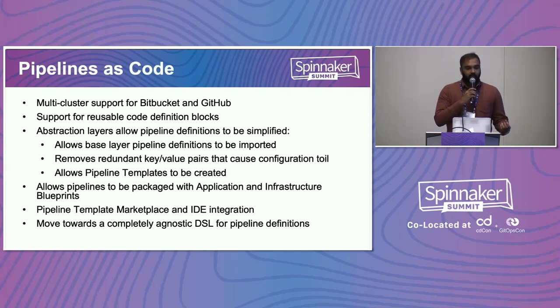So pipelines as code allows us to have reusable code blocks, which we can then package into our blueprints, so that application teams that are using our infrastructure blueprints and our application blueprints get started with our continuous delivery platform, which is Spinnaker.